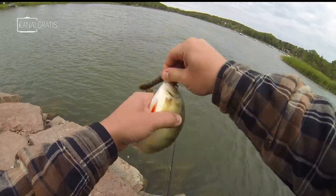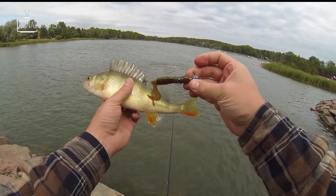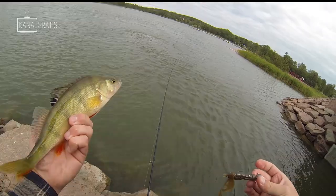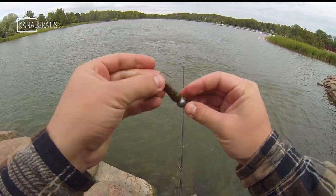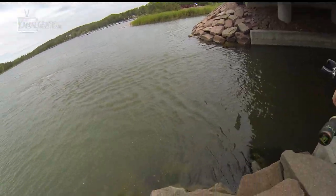So this poor little perch thought this was gonna be its lunch, but the hunter just became the hunted. I'm not hungry today. I don't think it's wrong to take home fish every now and then, but I'm just not gonna do it today.